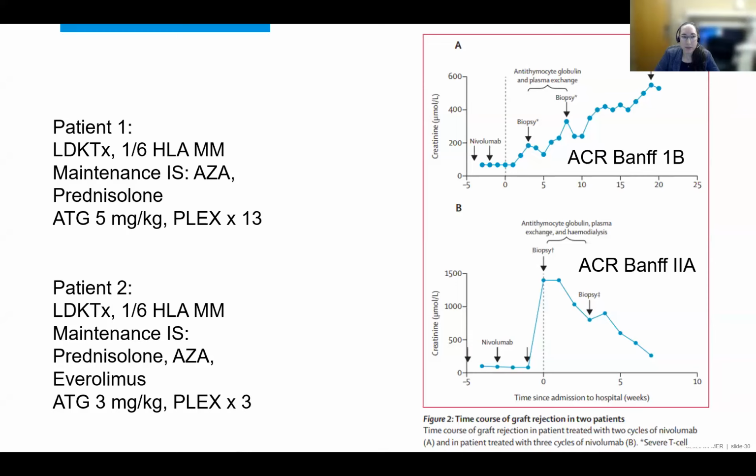Interestingly, the one difference between patient 1 and patient 2 is that as they were doing this study, they were monitoring urine cytokines, specifically CXCL10, which is a cytokine associated with rejection. And they found that patient 1 had elevated levels of this urinary cytokine even before starting the immune checkpoint inhibitor. So their suspicion was that potentially they may have had subclinical rejection, which was amplified with the initiation of nivolumab.